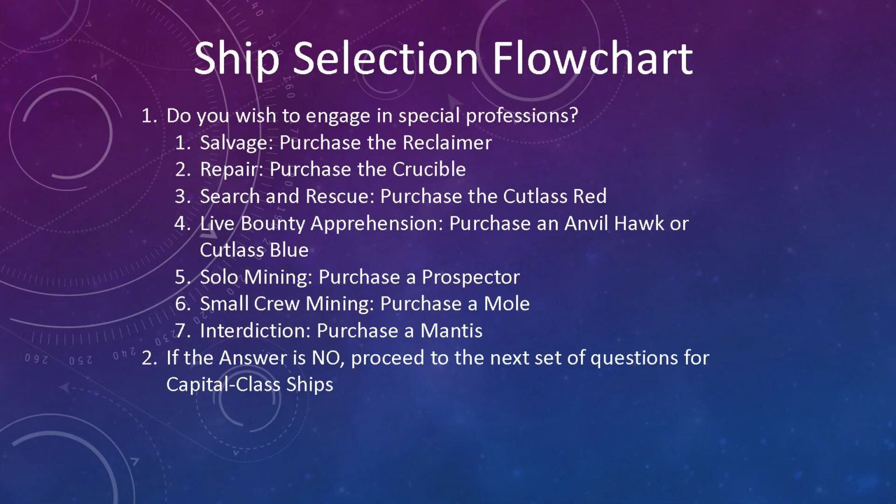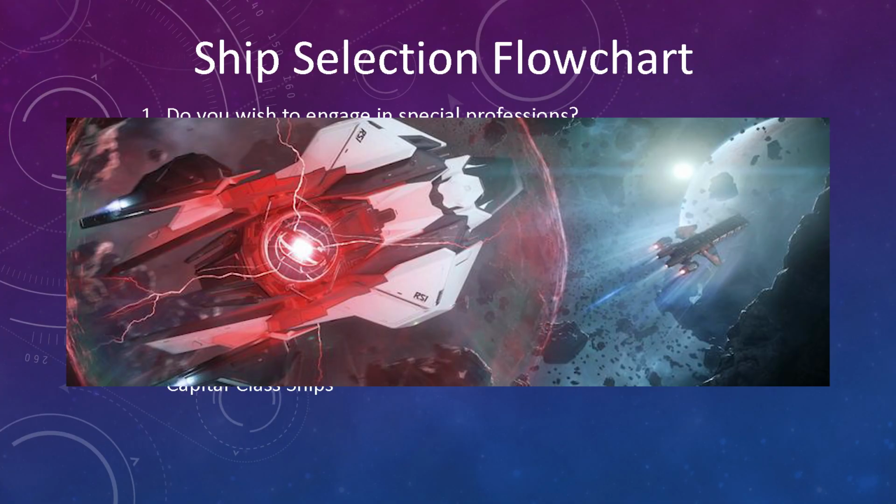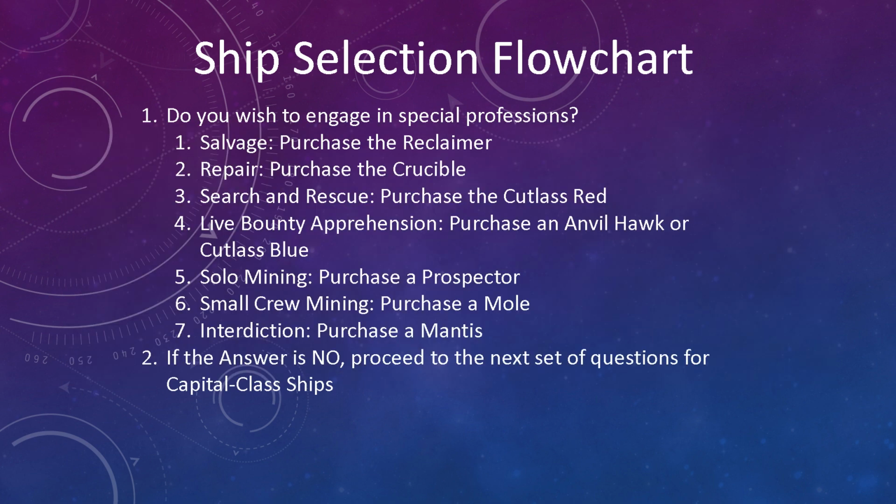And lastly, we have the interdiction role. If you want to pull people out of quantum with a quantum snare, the Mantis is the ship for you. If the answer is no to any of these questions, then we should go ahead and proceed to the capital class ships slide here. As in, if none of these professions is something that you're looking for.